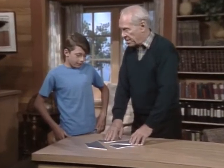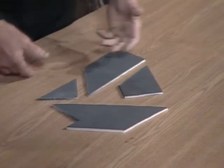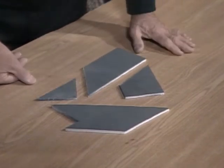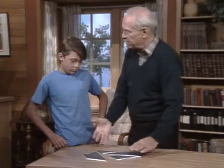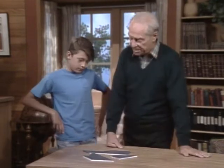Before I cut this all apart, it was in the shape of a T. And what you have to do is reassemble these 4 little pieces until it looks like a T again. You've seen puzzles like that in books, haven't you? Yeah. You have to move them around. Okay, go ahead. See if you can put it in the form of a T.